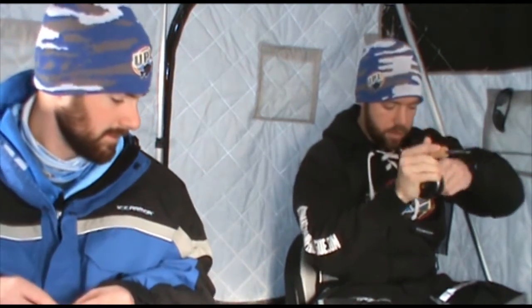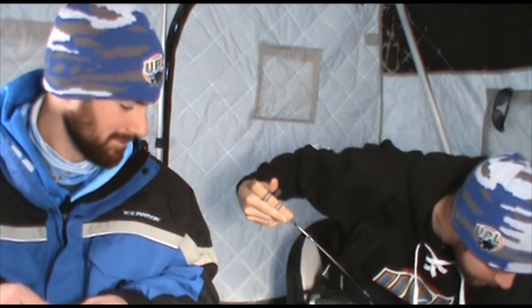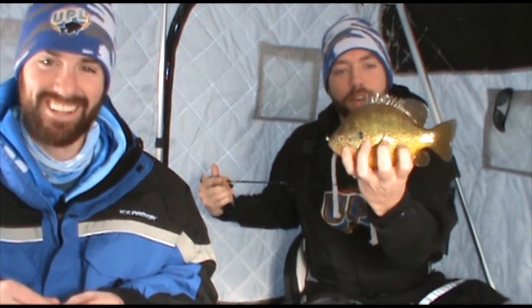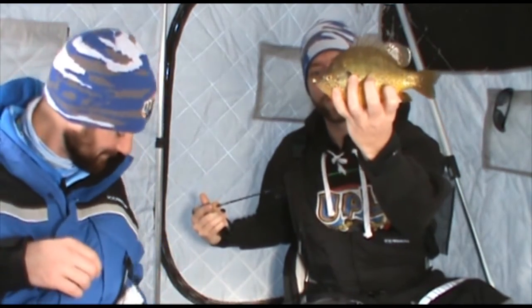So I've been working a couple of fish on my Vexilar here for a few minutes now, and I can get them to chase, but they just won't commit and bite the presentation that I'm using. So what I'm going to do is change up the plastics and the color a little bit, see what we got going. Whoa. There's a dandy. Whoa. Holy cow. Literally, that's a cow. That is a beautiful fish. Got the double chin action going on. She's a brute.